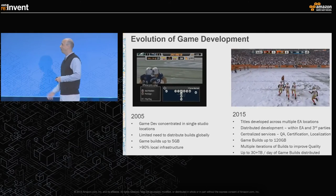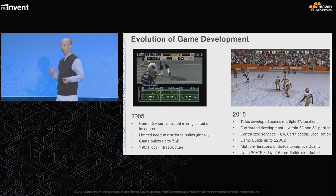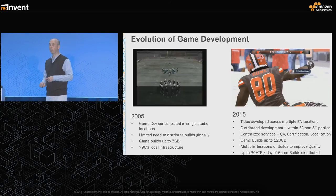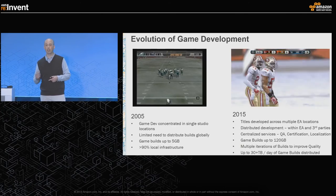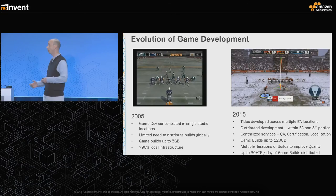We now are distributed across the world. We've got game teams that are now split up, and they have to collaborate with each other. And we have to get our builds to the QA groups in record time. We need these things to iterate very, very quickly so that we can get feedback back to the developers, as well as ship our products on time, which is a big, big challenge for us.